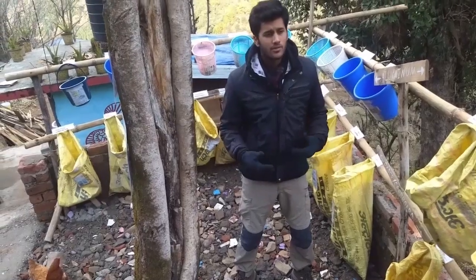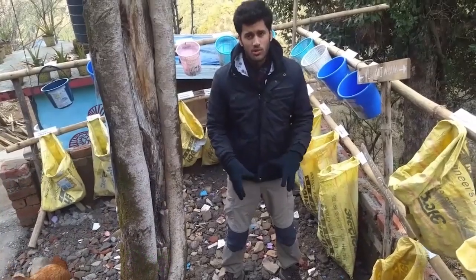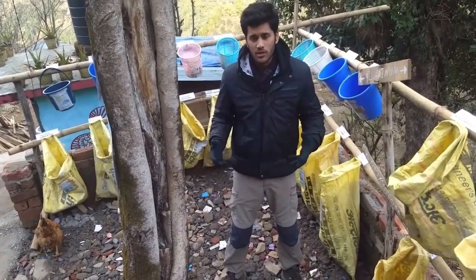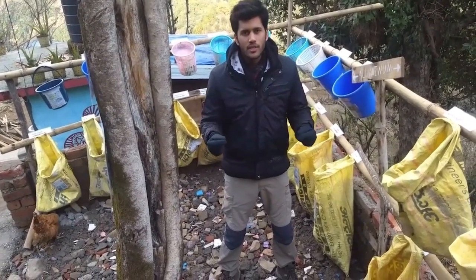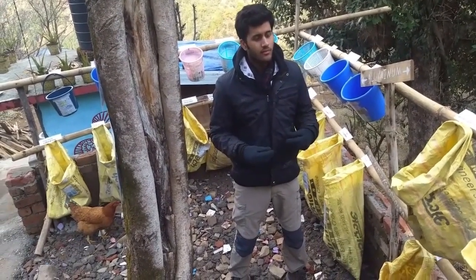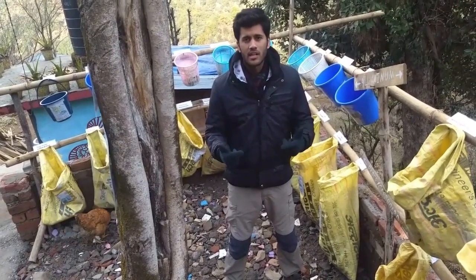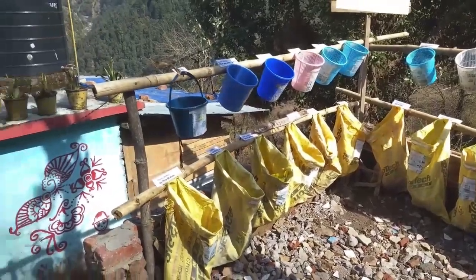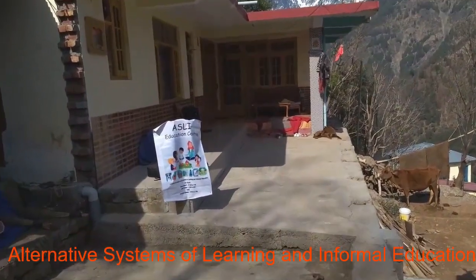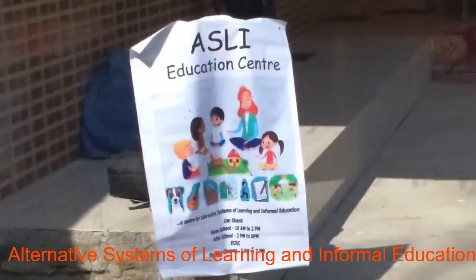So till now we've managed to establish 3 resource recovery centers across the village. This is the most recent one and it's still in the process of getting to a point where it's fully functional. Now the location of these centers is very strategically thought after, and for example, this center is established in collaboration with an alternative education institute, which again is an EduCARE India's initiative towards providing better quality and unconventional education and learning experiences to adolescents.